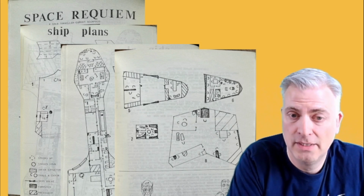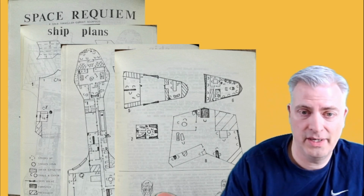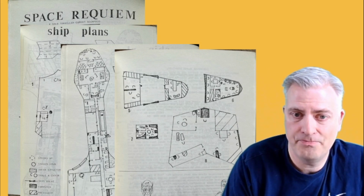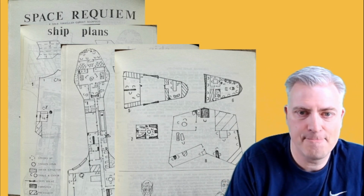I don't play Traveller, and I don't really focus on Traveller in these videos, but they did so much work here. This is pages and pages. I just wanted to give you a little bit of a sense of all the stuff that they did for this Traveller adventure in this fanzine. So a little credit for that.